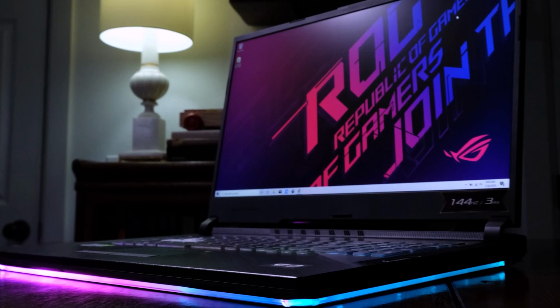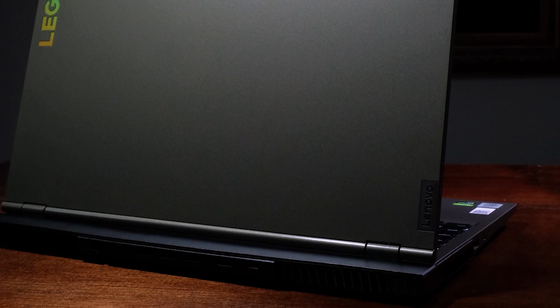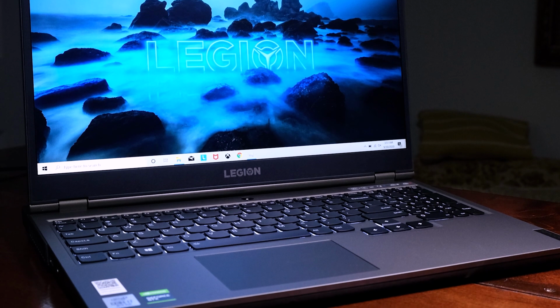Are you going to be going hard in 3D modeling? You should consider the Asus ROG Strix G17, the HP ZBook Power or Create G7, the Gigabyte Aero 17 HDR XB, the Asus ProArt StudioBook 17, or the Lenovo Legion 5.